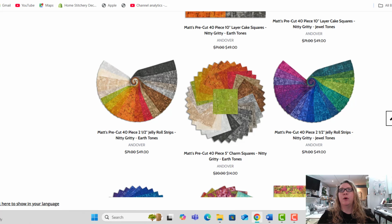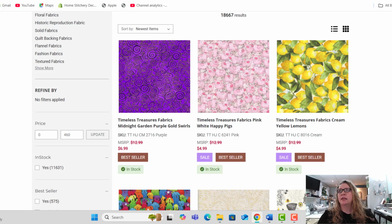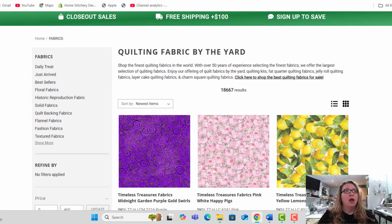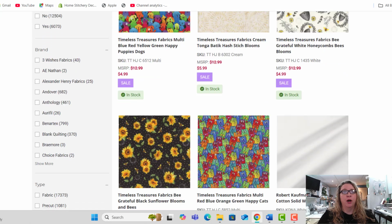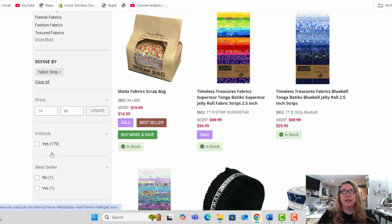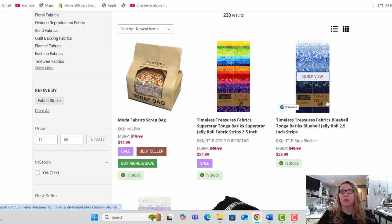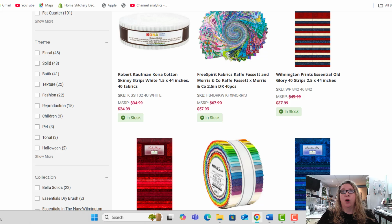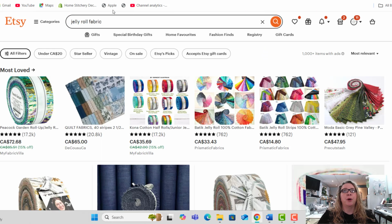All right, the next one I'm going to tell you about is, I want to say this right, Hancock's of Paducah. I hope I said that right. Somebody correct me if I'm wrong. But they have some fabulous fabric here as well. They've got free shipping on fabric over $100. If you're from Canada, of course, check it out. Make sure that you've got the right currency set up, and you can check out their pricing here as well. So they've got some batiks here as well, and they're on sale right now for $29.99. So this might be a good time to purchase some. And if you scroll down, they've got coffee as well. And if you like coffee, this is the place to buy it right now. $57.99 at Hancock's.